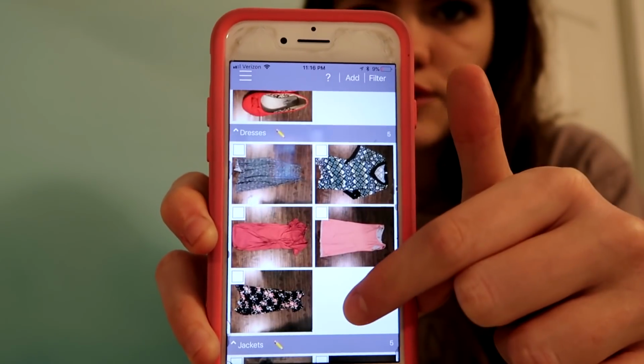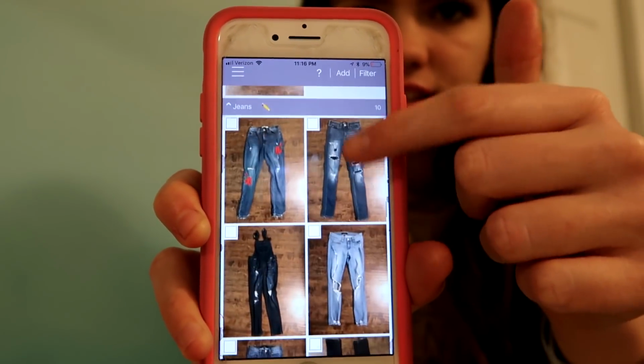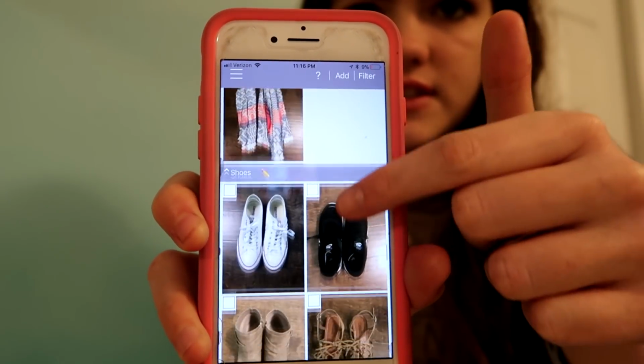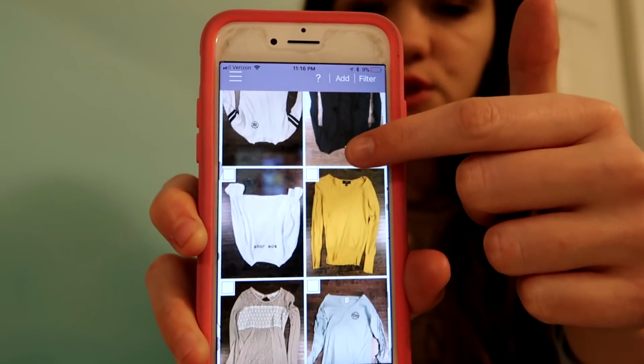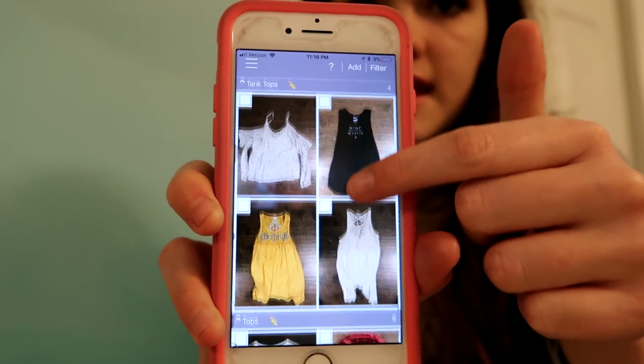And then some dresses. I also have some jackets, jeans, scarves. Just shoes in general, sweater slash long sleeve shirts. Here are some tank tops. Right now, I'm gonna choose by the random selector of my phone what my outfit is going to be tomorrow.